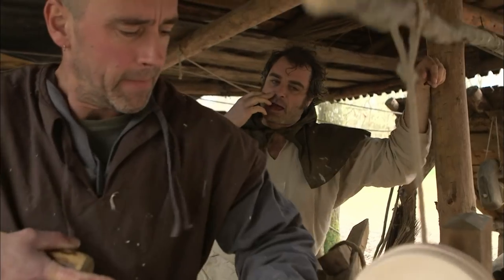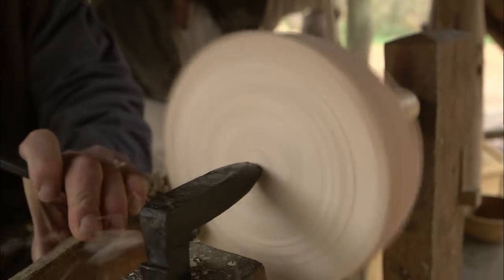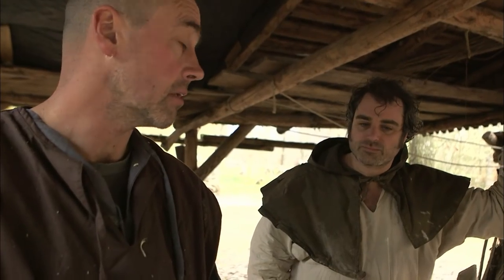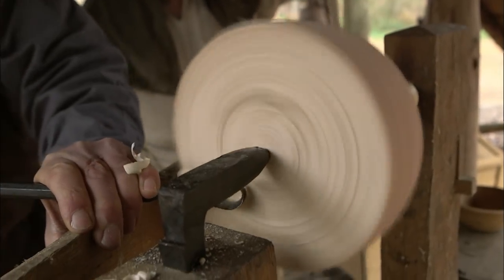I have to say, watching you, that is really hypnotic. But it looks natural. It is. It's like the medieval gymnasium. But you do get fit.